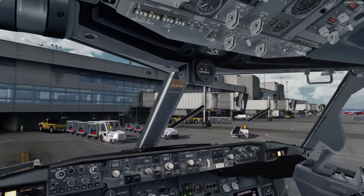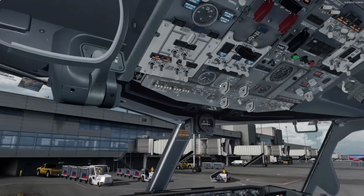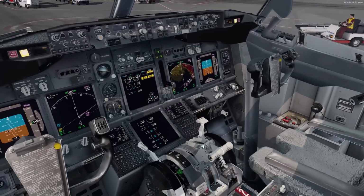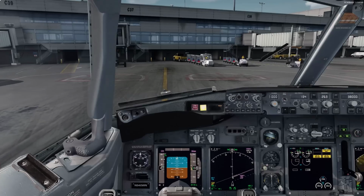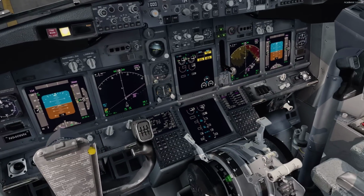Alright, let's go and set the anti-collision light on. And we're going to go and turn on the fuel pumps, turn on the hydraulics, and we'll get engine number 2 started up. Right, it's pulling up, as you can see just out here. We're going to wait for N2 of 25%. Let's go and start the timer quickly.